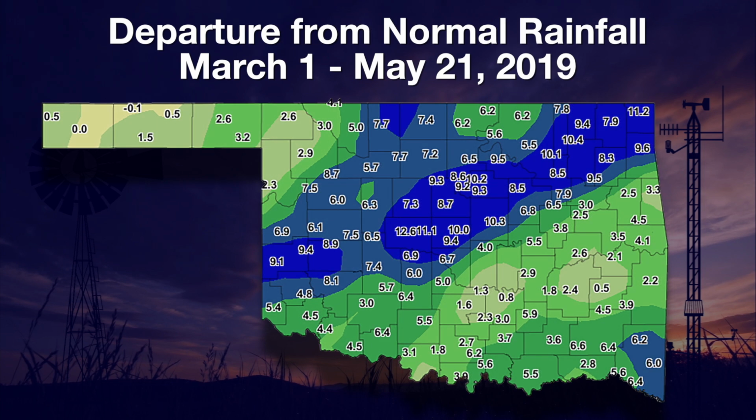So the departure from normal rainfall maps, we do see much of the state above normal by at least a couple of inches. And then as we go from west central up through northeastern Oklahoma, we see those values 6, 7, 8, 9, 10, even as much as 12 inches above normal in some areas. And that's the reason for that drastic flooding, catastrophic flooding in some areas.